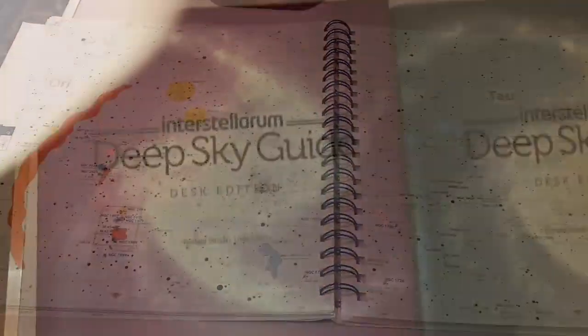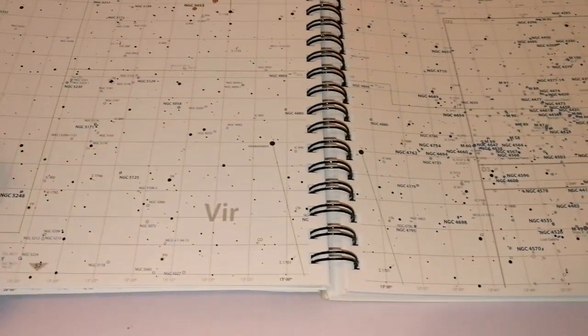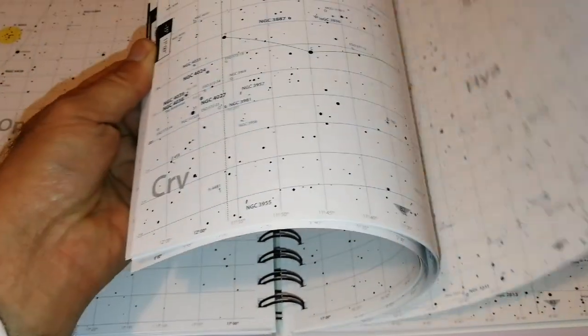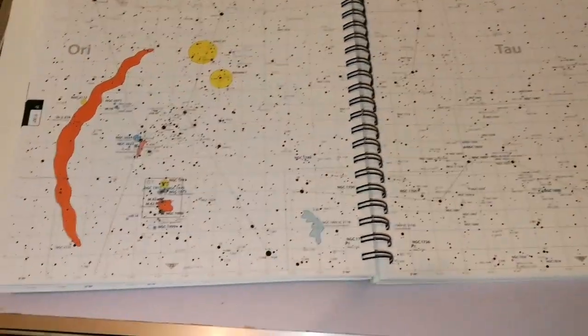So let's bring it here and just put it beside. This is a Deeper Sky Atlas. It was first published, and Deeper Sky Guide illustrates what you can see in this one. So the example of the Orion constellation and what you can see in the surrounding area. Let me find it, I will bring it back. Okay, this is the corresponding page.